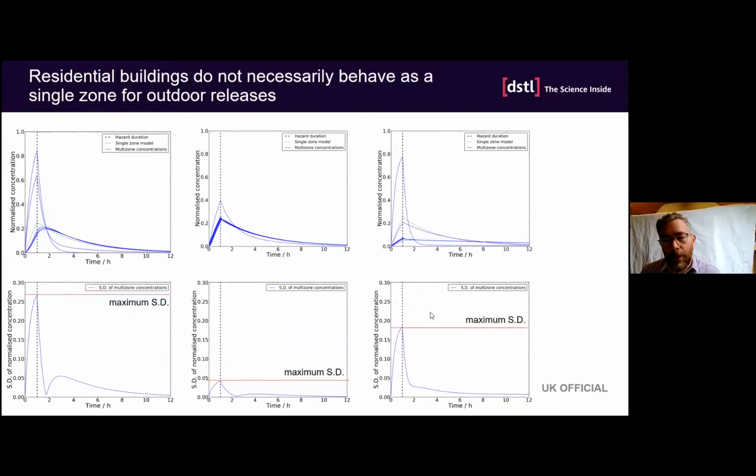If we think about an outdoor concentration that impacts on the building, in this case we've got three different buildings, and the blue lines are modeled concentrations when we've got a 1 hour release of a high concentration outside of the building. In some of these cases we see really wide variation compared to what a single zone in this dashed line would tell us. In other cases, where there is some ventilation and mixing within the building, they collapse pretty much onto one. And the structure of the building is important too. If there are certain discrete zones that are less well ventilated, we see a really big range in concentrations.